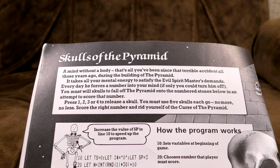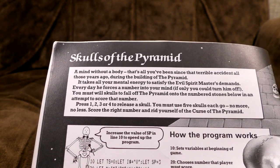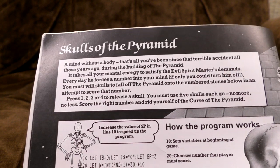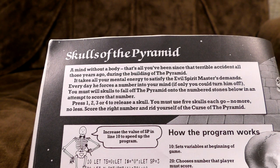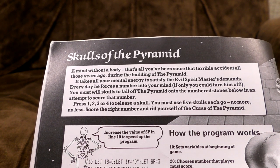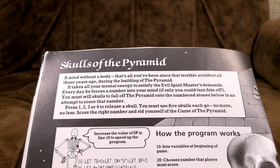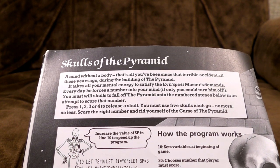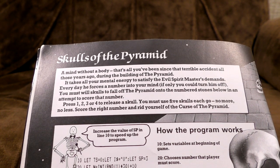What? You must will skulls to fall off the pyramid onto the numbered stones below in an attempt to score that number. I'm guessing the game doesn't really have much to do with this bizarre backstory. Press 1, 2, 3 or 4 to release a skull. You must use 5 skulls each go, no more, no less. Right, so it's 5 skulls every go, gotcha. Score the right number and rid yourself of the curse of the pyramid. Okay, how does this work then?